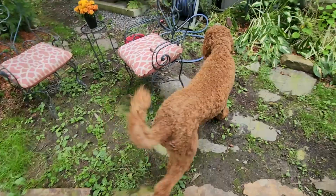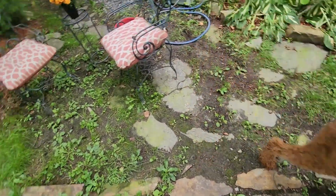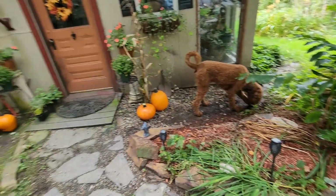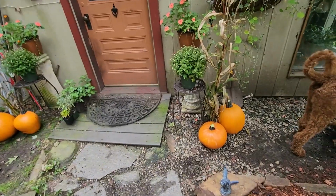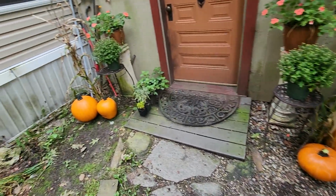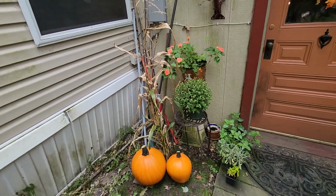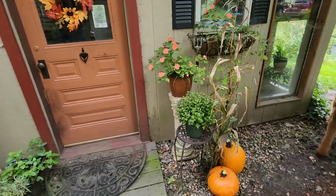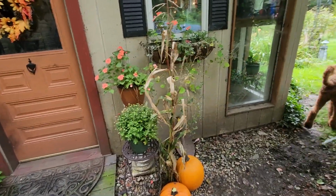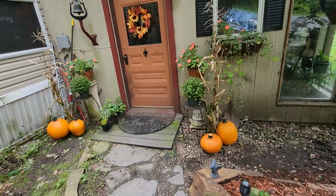He's a happy puppy. So here we are on Sunday. What are we at? 24th today? Of September. Pumpkin time. So check this out. These are pumpkins from our garden. And these are corn stalks from our garden. This is the first time we've ever been able to get enough corn stalks. They're thin. We didn't get that many, but I'm enjoying it. I already got some mums going.